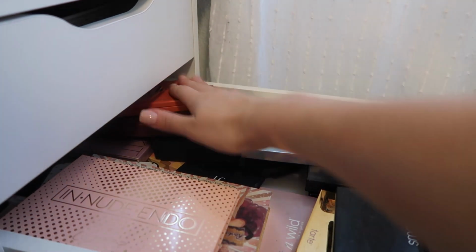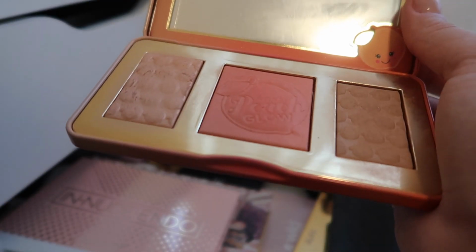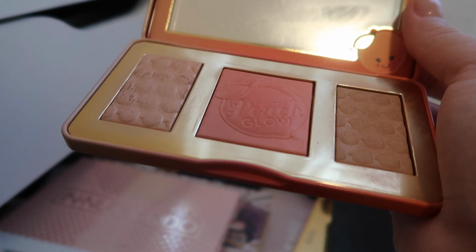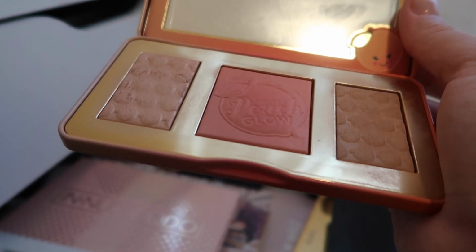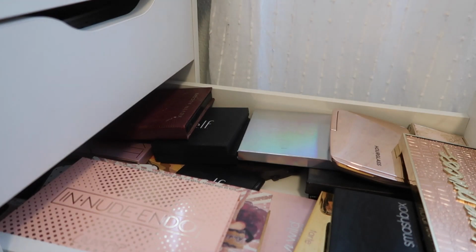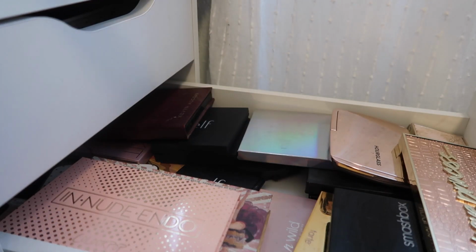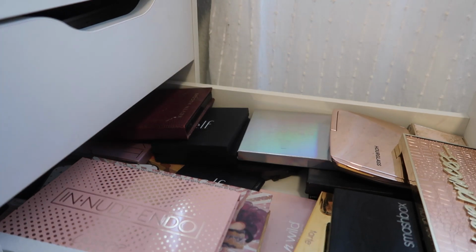So for sure, let's get rid of this Too Faced Sweet Peach Glow. I definitely thought of this palette as good, but it wasn't better than basically all of my other good palettes. So it looks pretty much barely used. I didn't end up using it too much, which is kind of a bummer because it's such a cute palette, but I think the color tones aren't super amazing on me, especially the bronzer is very light, so is the blush. So I'm going to be donating that.